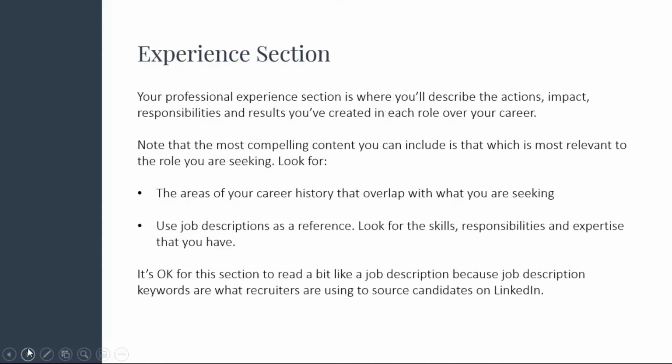Now, let's talk a little bit about the experience section. Your professional experience section is where you're going to describe actions, impact, responsibilities, and results you've created in each role over your career. Note, the most compelling content you can include is that which is most relevant to the role you are seeking. So very much like we've been talking about, notice the consistency here. The headline, the about section, and now the experience section are all about finding those relevancies, those connections, the areas of your career history that overlap with what you're seeking, and use job descriptions as a reference.